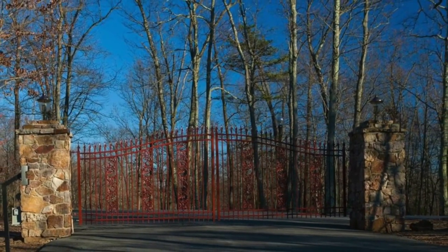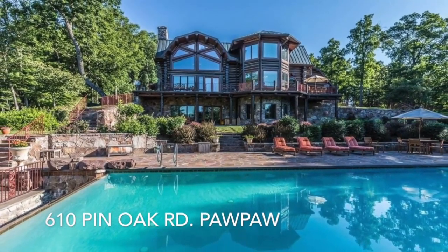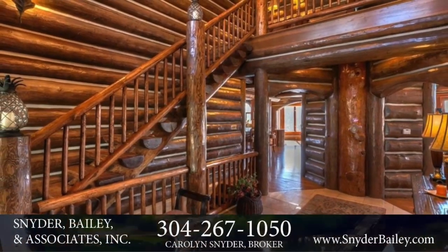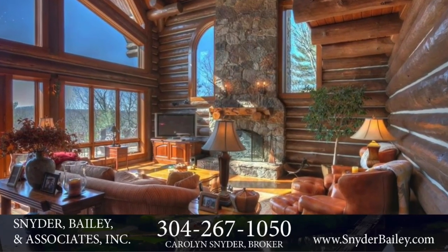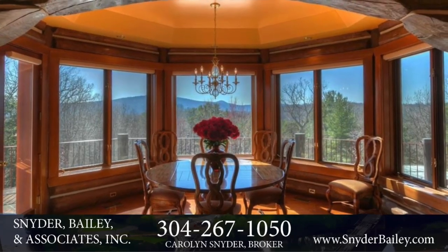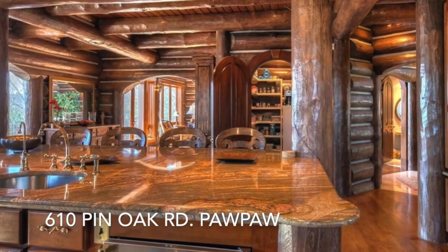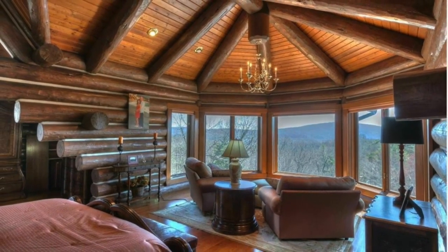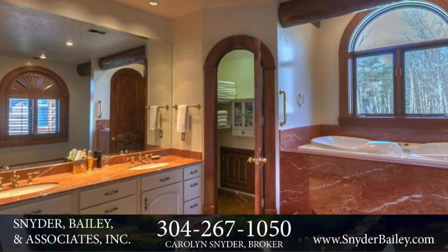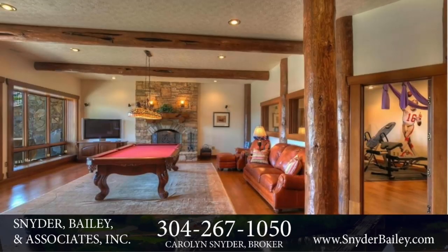Carolyn Snyder of Snyder Bailey & Associates presents 610 Pin Oak Road in Paw Paw. This modern-day log cabin features three bedrooms and seven baths. It is 6,323 square feet and sits on 186 acres. This log mansion and ultimate CEO retreat features include equestrian facilities, two additional apartments, an in-ground pool, a lit tennis court, a basketball court, along with access to four streams and built-in trails.